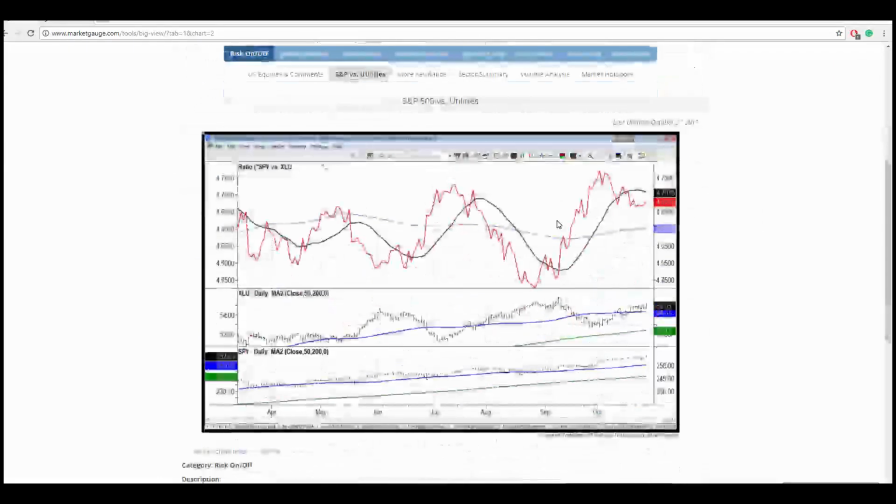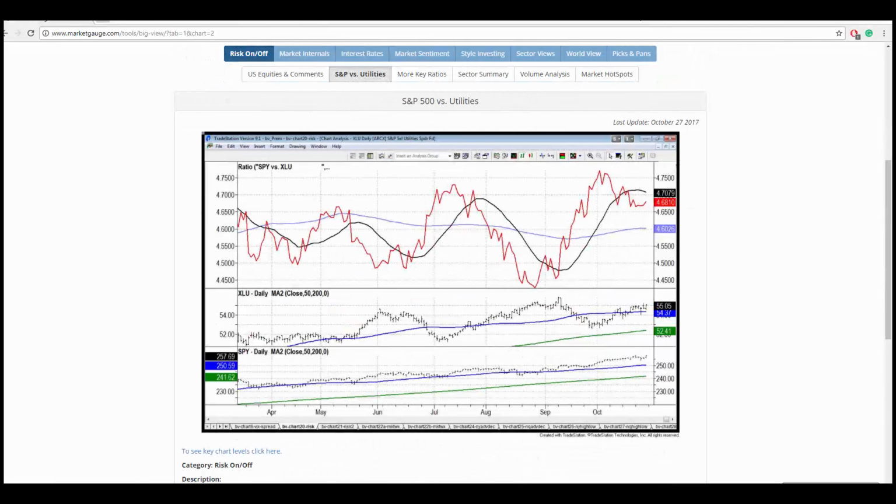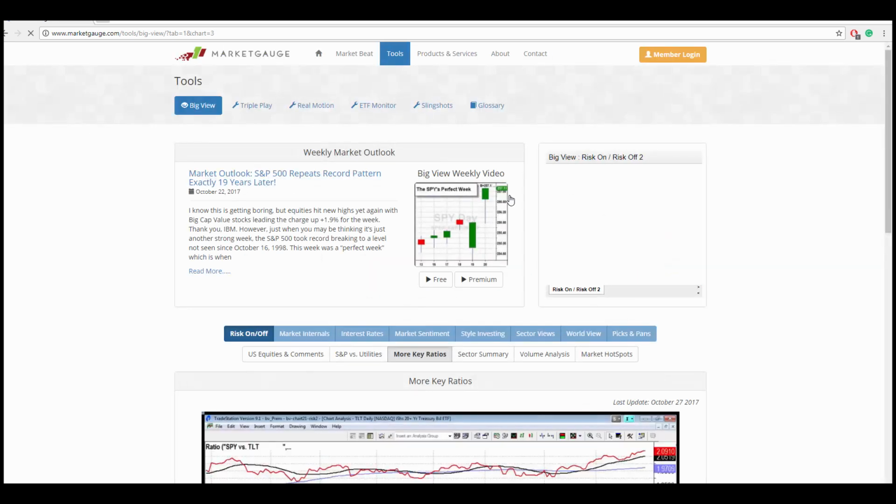So the next thing, just looking at SPY versus utilities, as you can see here that our indicator is showing a little bit of weakness. We're still above our 6-month indicator in terms of the strength of the S&P versus utilities. However, over the last couple days, you can see, the red here is the actual ratio. The black line is the monthly moving average, and basically we've been trading under it in the SPYs. So a little bit of weakness there.